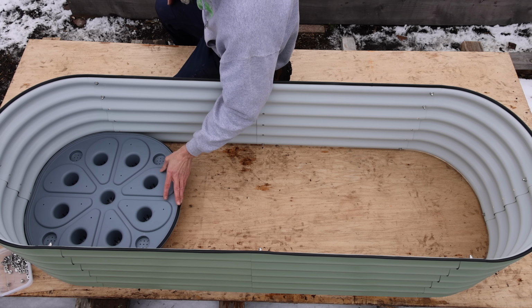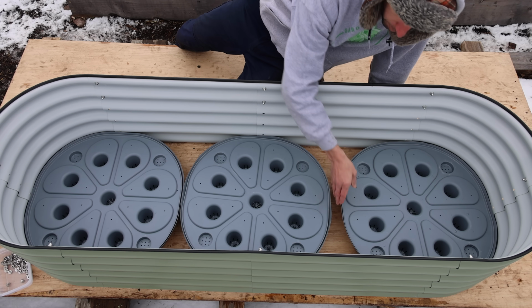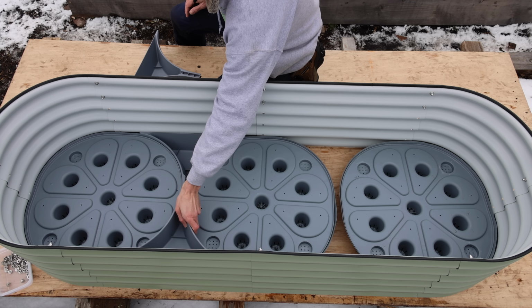So we'll fill it at the start, and then when we're getting into the summer and the roots need some extra water, they'll be able to tap into that down there.